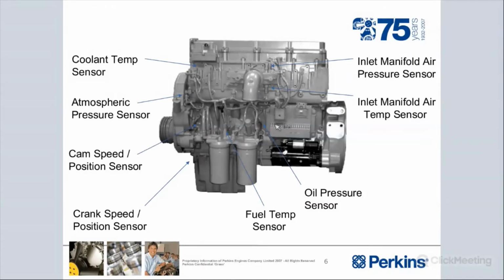Okay. One more to go, the oil pressure reading sensor. It is mounted in here. Okay, two more to go. Speed position reading sensors. We have one in here mounted facing the back side of the gear of the camshaft, and another one as well called the crankshaft speed position sensor, mounted in here facing the gear of the crankshaft as well.